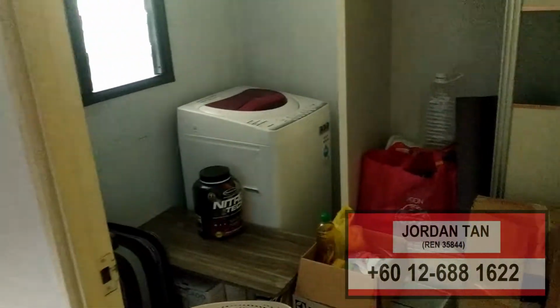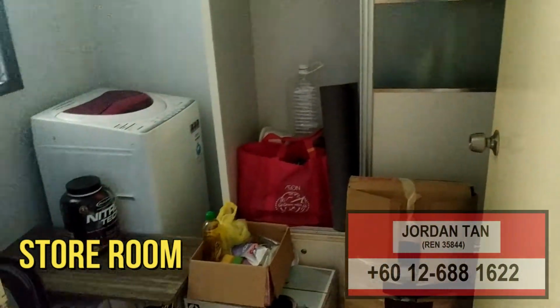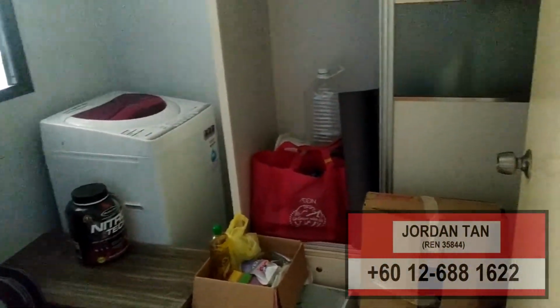This one is the third room. It's a +1 room. You can use as a storeroom. You can put all your barang-barang inside here. Okay, no aircon on this room.